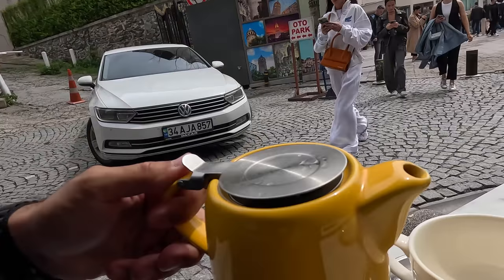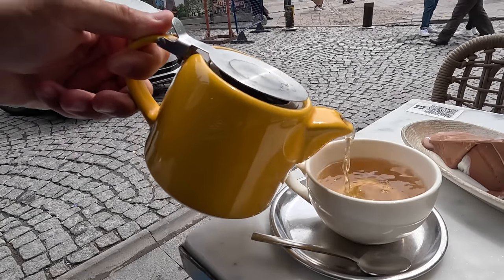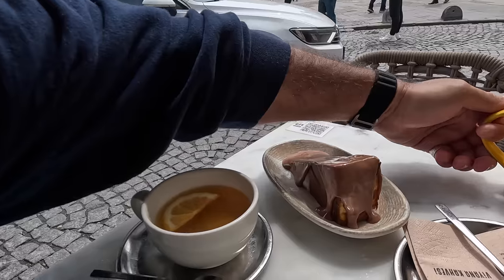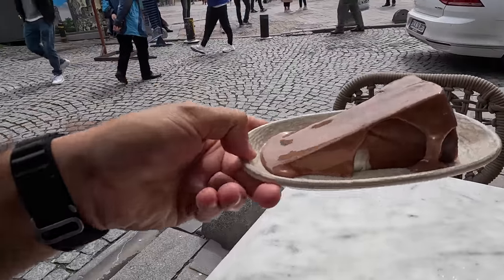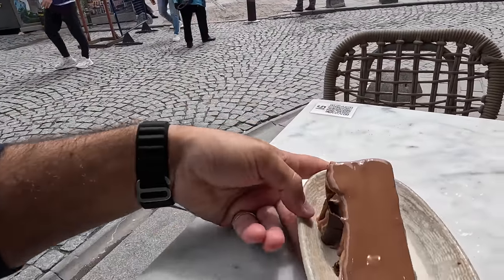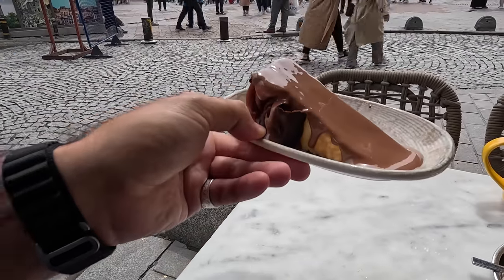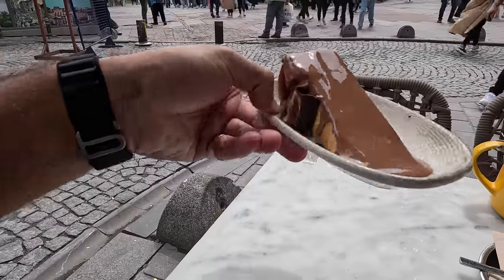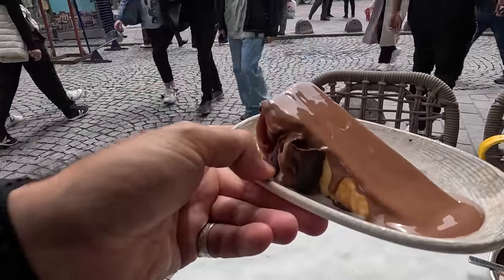Let's start with this. Look at this. The green tea is getting served, which will allow it to get a little bit colder, so it's gonna be faster to drink. And this is basically the San Sebastian. It's very, very famous in this area, and it's basically cheesecake, and on the top they put milk chocolate, or depends what type of chocolate you like. So it's like a melted milk chocolate on the top, and then the base is basically normal cheesecake, but with a much smoother texture, so it's really easy to eat, and so easy to digest too.